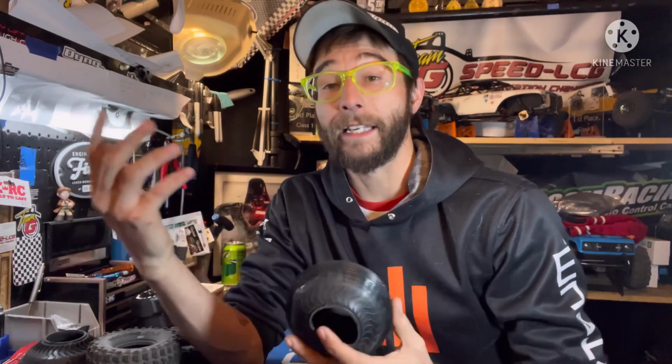Now the big changes here were for the sidewall. The KLR is typically known for a stiffer sidewall, so this was designed to soften up just a little bit to conform to foams and different foams better. Also, the sidewall is going to make it able to conform over objects, rocks, and stuff like that a little bit easier for more ultimate traction.